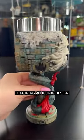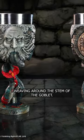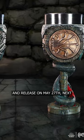Nemesis Now has teased the latest additions to their Harry Potter line releasing this summer, starting with the Chamber of Secrets goblet, featuring an iconic design of the Chamber of Secrets entrance, as well as a basilisk weaving around the stem of the goblet. It will retail for £45 and release on May 27th.